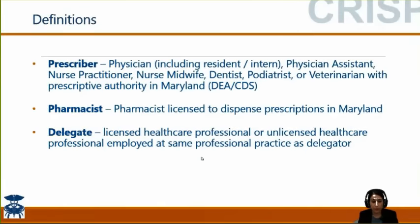Some quick definitions. A prescriber is anybody that has the authority to prescribe controlled dangerous substances in Maryland. It usually means an individual DEA and CDS. You could also be a resident or an intern that prescribes underneath an organizational DEA and CDS. A pharmacist is licensed to dispense prescriptions within Maryland, and a delegate could be a licensed healthcare professional or an unlicensed healthcare professional who's employed at the same professional practice as the delegator.